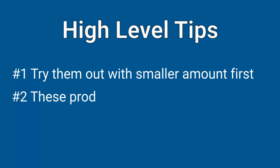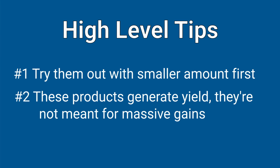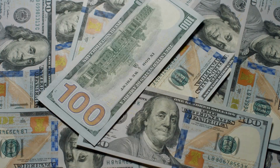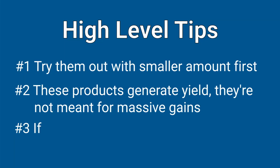Second, keep in mind that these products generate yield, but depending on market conditions, sometimes it's not going to be that much. I remember someone commented on a previous Pionex video that I made, and they were like, what? Only 5% gains after a month? Get out of here with that measly amount. But like I said earlier, these products are not meant to get you 10x gains. You can already just buy and hold altcoins for that. These are for the slice of your portfolio that you want to use to generate more consistent and low risk return.